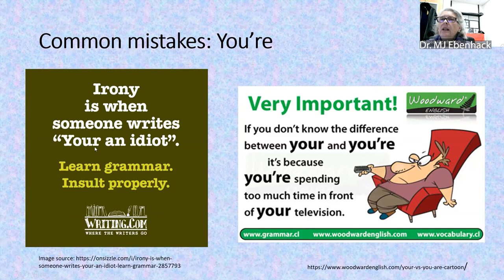Properly. So now we know what's wrong with this sentence: "your" is a pronoun, whereas what we need here is a pronoun plus a verb. You are an idiot. So it should be Y-O-U apostrophe R-E. And I love this little cartoon that says, very important, if you don't know the difference between your and you're with an apostrophe, it's because you're, with an apostrophe, spending too much time in front of your television.